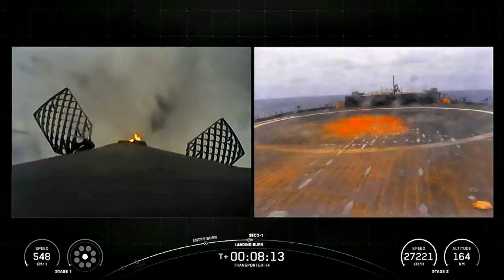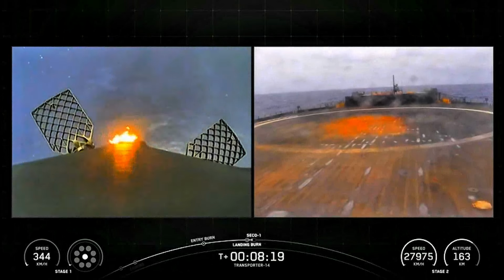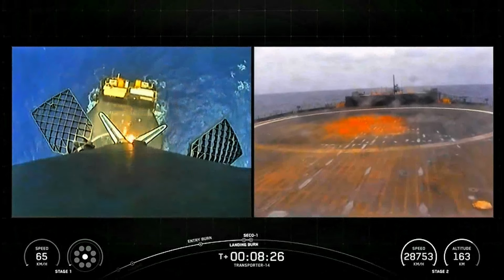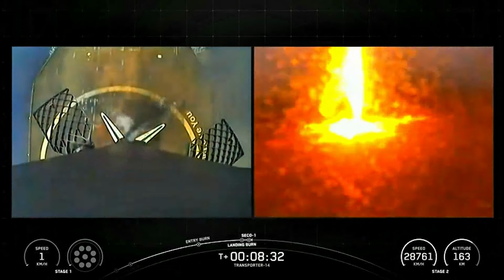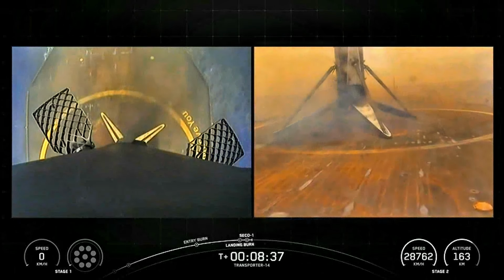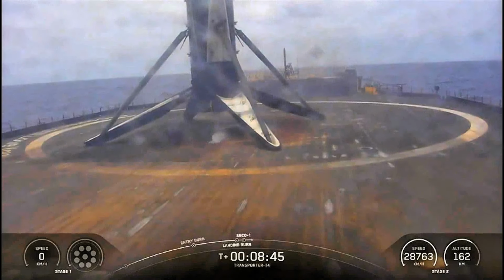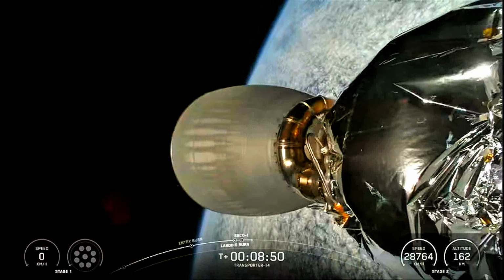And there you just heard that call out for the landing burn start on the Falcon 9 first stage. Again, this is the final burn that this booster will execute before touching down. Stage 1 landing leg deployed. SECO. Stage 1 landing confirmed. Nominal parking orbit. And there you just watched as Falcon 9 touched down on Of Course I Still Love You, marking the 26th landing of this booster.